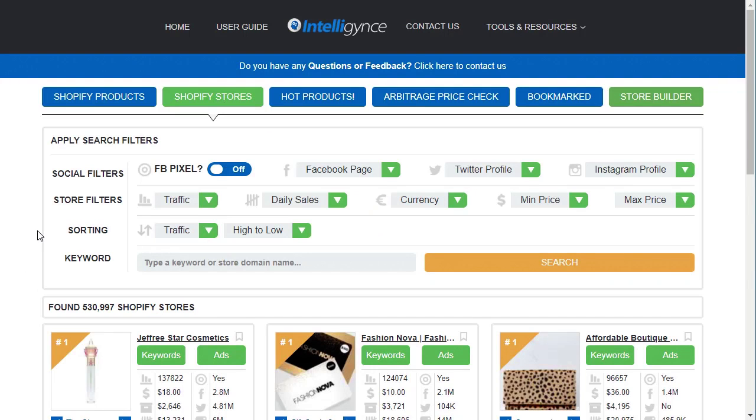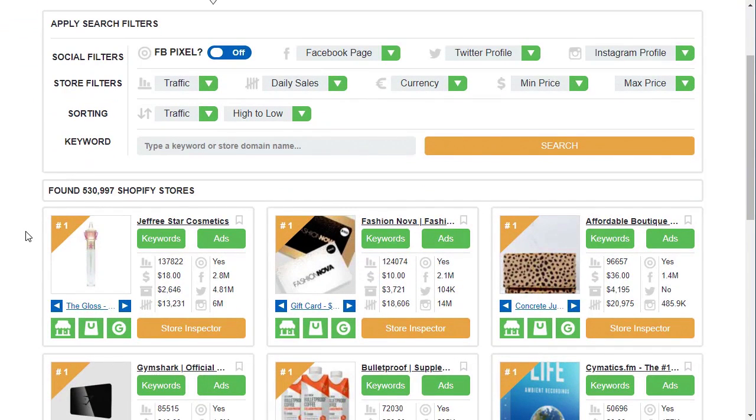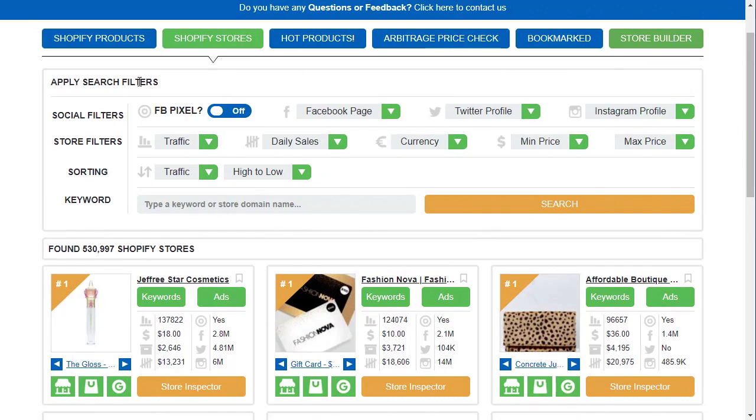Now in the Shopify Stores section, you have access to some amazing features that I'm really excited to show you. You're definitely going to love this. You still have access to all these wicked filters up here. In addition, you do have the daily sales filter as well. So I'm going to jump right into an example here. Let's type in smartwatch. What we want to do is investigate Shopify stores that have niches to do with smartwatches.